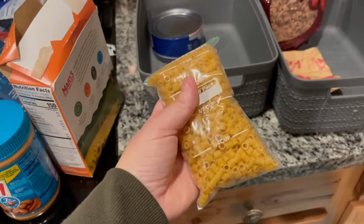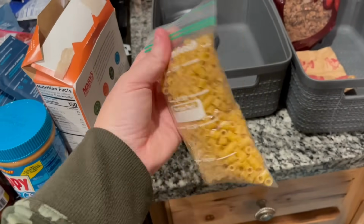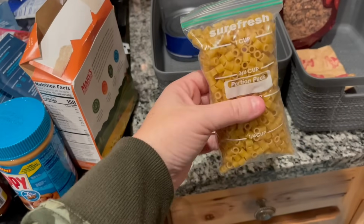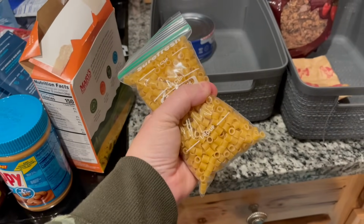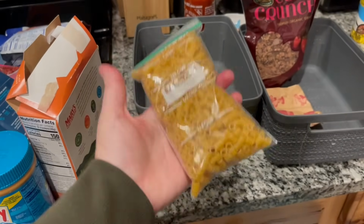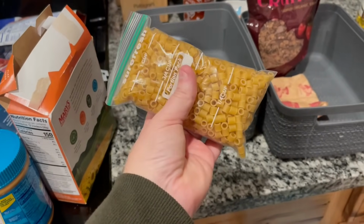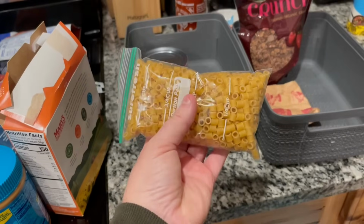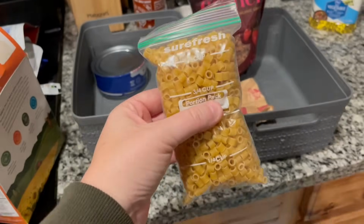Plain pasta. I like to keep my plain pasta, instead of in a box that takes up a lot of room, in these different size bags. For me to eat by myself, about half of one of these is a hefty, good meal. If I was to pack for me and Riley, one of these would be perfect for the two of us. Staples like plain pasta that you can mix with various things are great, and they don't take up a lot of room. So that's not too bad.